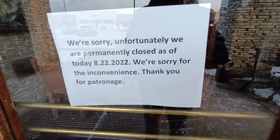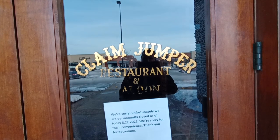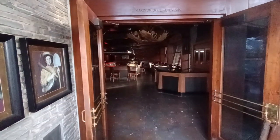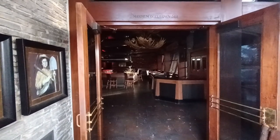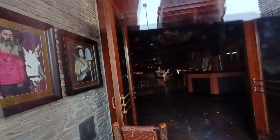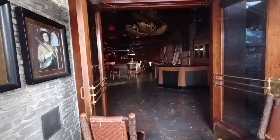They closed August 22nd of 2022. So they closed a little under 6 months ago then. Understaffing maybe, restaurant costs. Check that out. Looks like a cabin in there. And being overpriced. Then on the side there you see pictures of Old West things, of a shovel, somebody digging for gold. Nice bar right there.